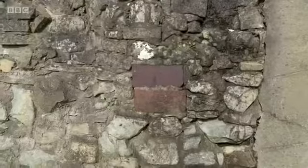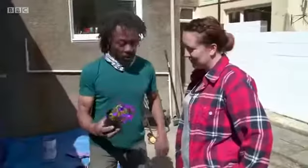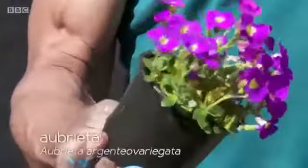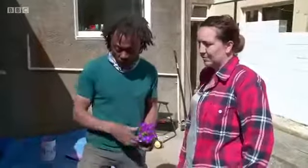These alpine plants will grow in these crevices. They don't need much maintenance, which is good for you. That's fantastic, because maintenance isn't my biggest thing in the garden. Now, there's one here. You see this in a lot of gardens. Do you recognise it? Yeah, I definitely have seen those before. That's called aubrietia. That's quite common. You see this in a lot of rockery gardens. So I thought that would be a good idea for this wall.